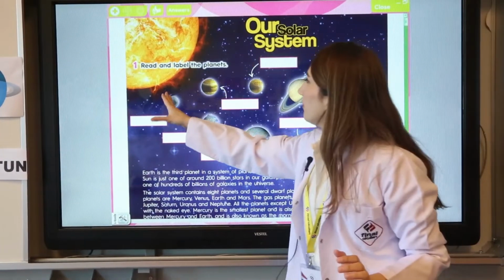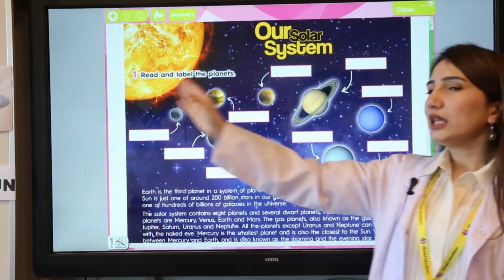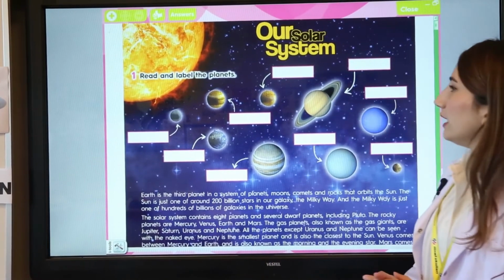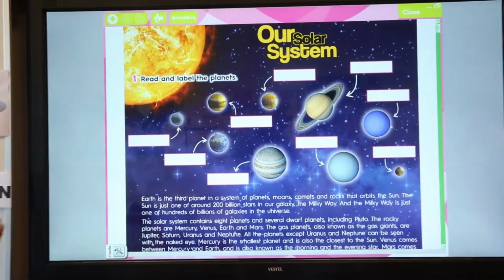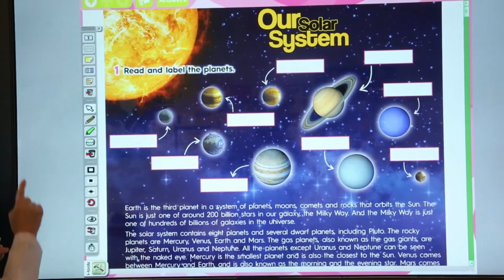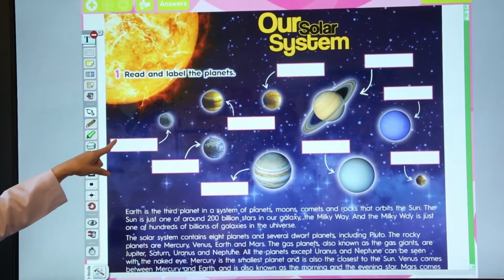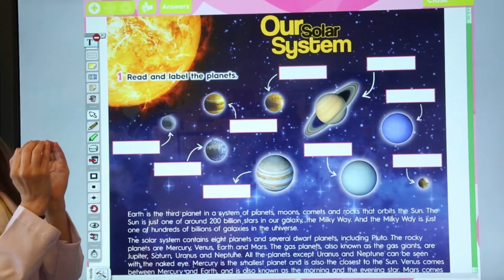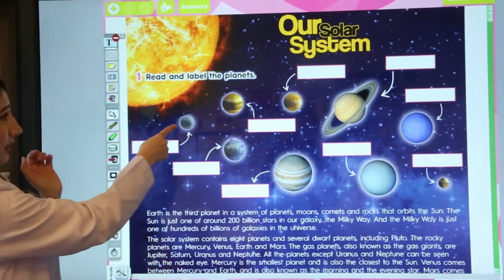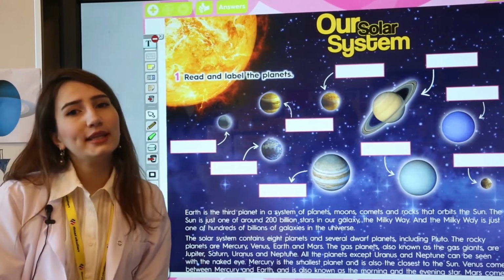Now, here we have got the solar system again, and we have got the planets. We learned the planets there, and together we are going to write the name of the planets all together. Are you ready for it? Okay, let's start with this one. Look at this. It is very, very small, and it is very close to the Sun. So, which planet is this?